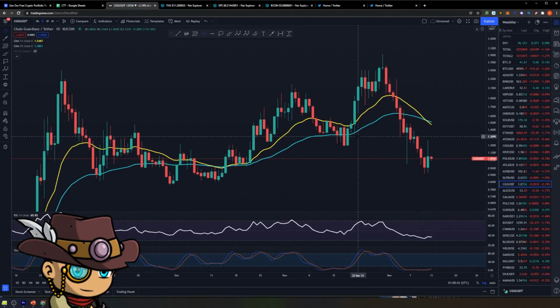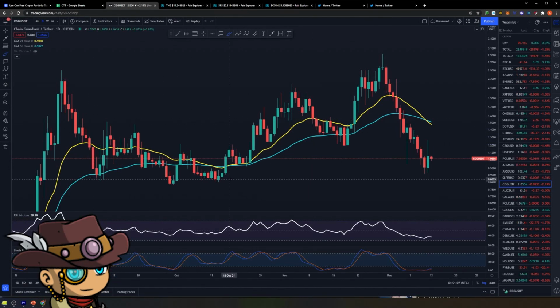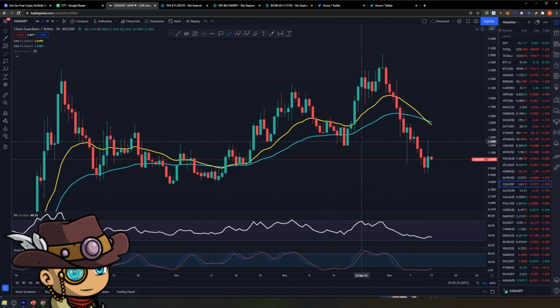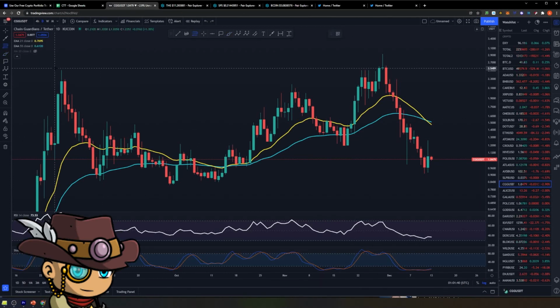So what makes Chain Guardians so difficult to track is it doesn't really respect structures. For example, the way it just blasts through the 21 and the 55 and it doesn't use this as support. Sometimes it's resistance, sometimes it's support, sometimes it completely ignores it. And you can actually see it from here. It doesn't respect the 55, it doesn't really respect the 21, it just goes where it pleases. And so far, throughout its recent price history, the EMAs are unfortunately not a good indicator to monitor uptrends or downtrends. The Fibonacci as well doesn't really work.